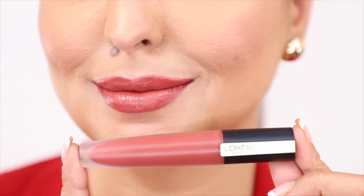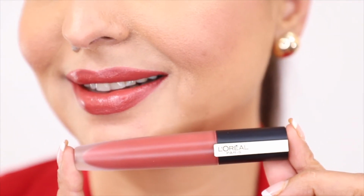And if you're someone like me who loves their warm brown pinks, you are going to love this shade. So the shade 129, I Lead. Now I think this is a beautiful rosy pink with a brown undertone. Great to wear it to work. I mean, I would also wear it in the evenings, team it up with an intense smoky eye. I think it'll look lovely. So I feel it would look better on cooler undertones.